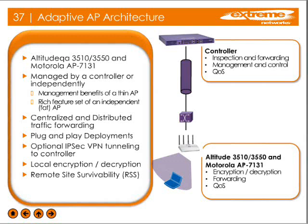Adaptive APs have several methods for discovering the wireless LAN controller and obtaining their configuration. This helps make the deployment of these access points truly plug and play. For extra security, the network administrator may enable an optional IPsec encrypted tunnel from the adaptive AP to the centralized controller. The adaptive AP can perform local encryption and decryption, relieving the wireless LAN controller of this CPU-intensive task. In the event of a controller or infrastructure failure, the adaptive AP has remote site survivability, or RSS, providing wireless LAN service resiliency.